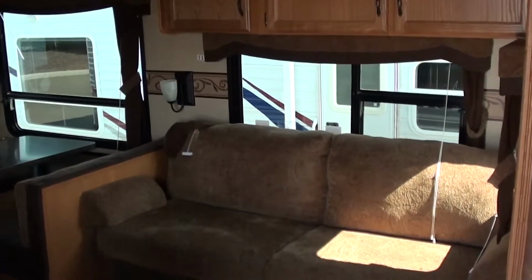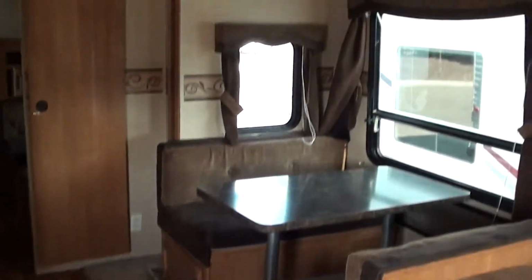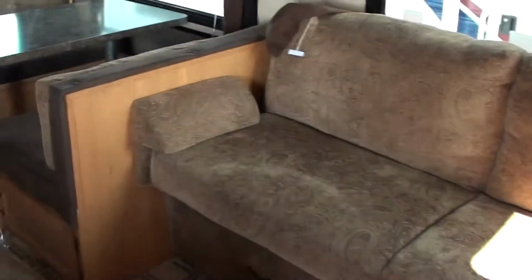The large slide gives you plenty of space for the inside so that you're never going to feel cramped no matter how many people are with you. Huge windows. You got the storage above the couch, and of course that couch does turn into a nice large sleeper. You've got the pull-out storage underneath.